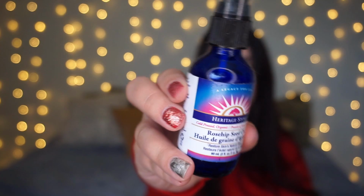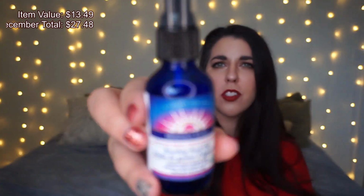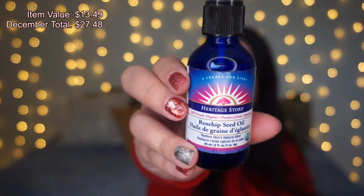Another not so exciting empty, but I'm always excited when I empty my skincare, is this guy here. This is my, I don't know what brand it is, Heritage Store. It's just a rose hip seed oil. I love rose hip seed oil. I think that this does wonders for my skin, keeps it hydrated. It makes all of my scarring go away quicker, and I really appreciate this.